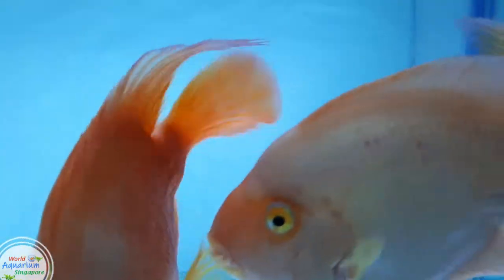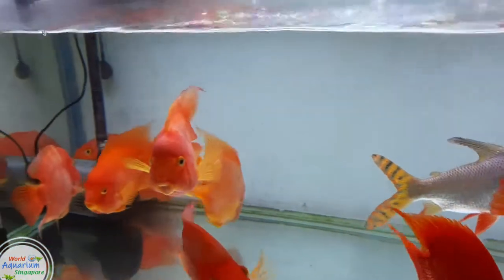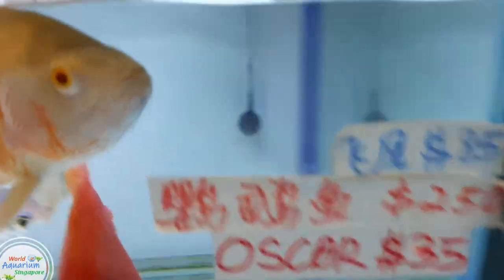Later I'll show y'all their discus color is blood red. It's very, very beautiful. Okay, the Oscar again. And this is a fish. I'm also quite interested in this fish.